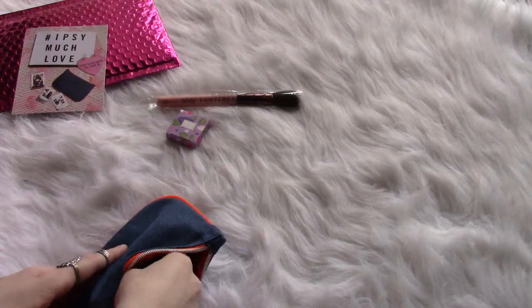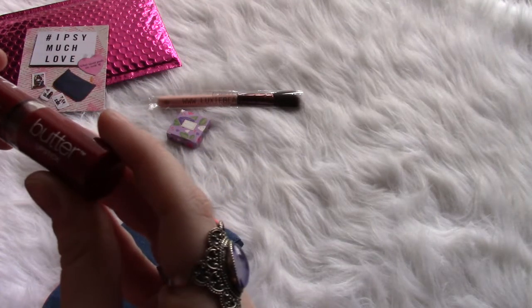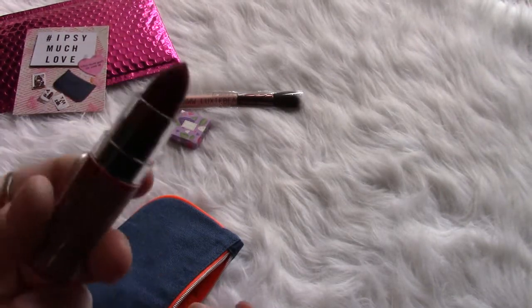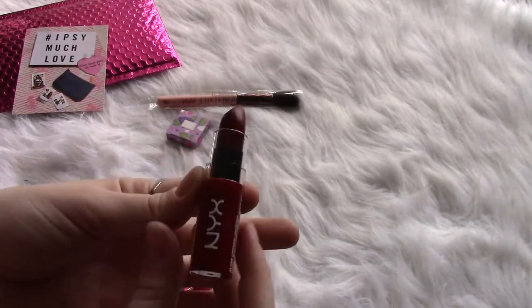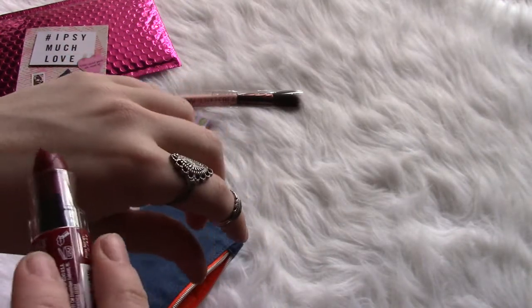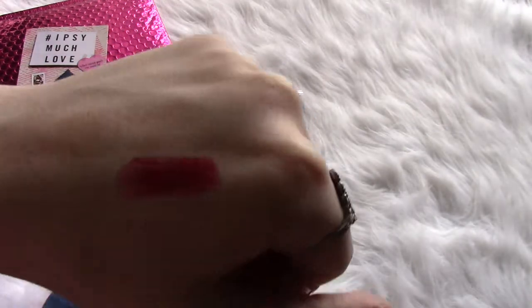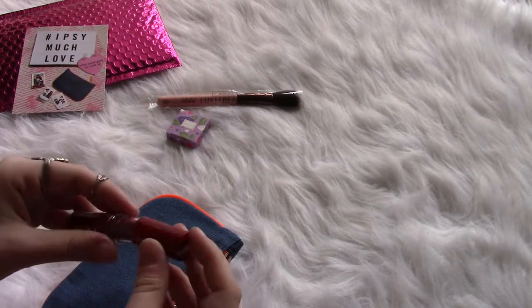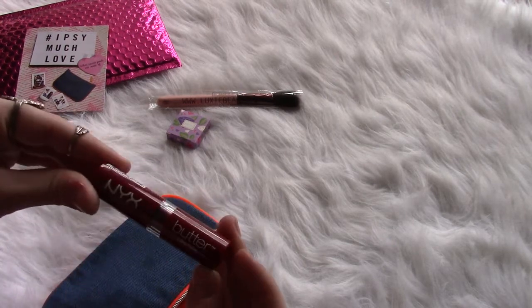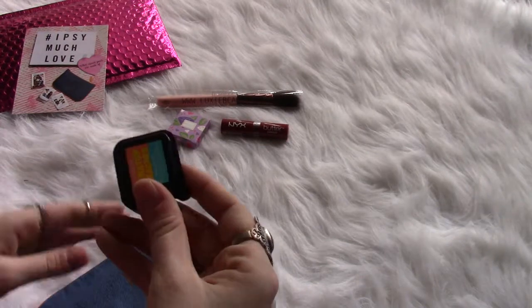Interesting. Okay, next is a NYX Butter Lipstick. I feel like I always get red lipstick in there. This one's actually darker, but I basically already have a million of these colors, but yeah, it's just a red. That's kind of disappointing. I have so many red ones, but I do love NYX, so I'll give it a try.